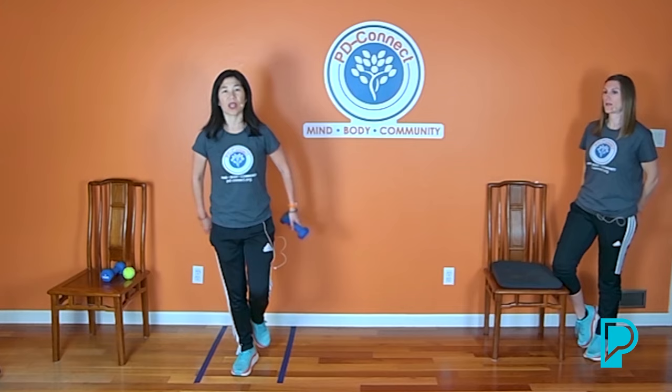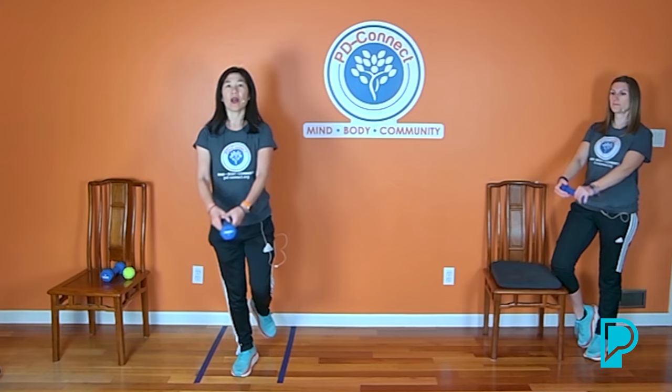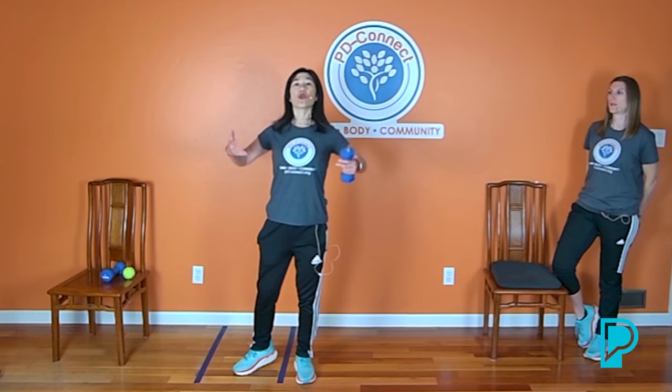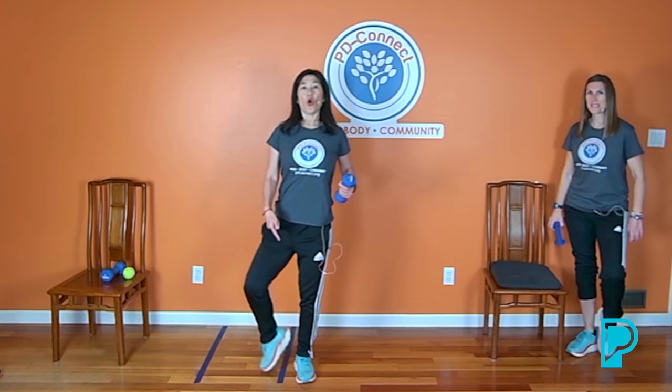Good, great upright posture. So much of what we do in life is with this forward posture: reading, driving, knitting, cooking, everything. So why not find times throughout the day where you are not in that posture? Let's switch legs, okay? Kickstand or no kickstand? Here we go with our weight.